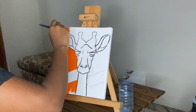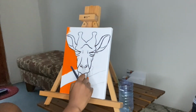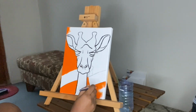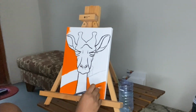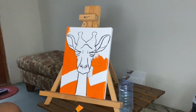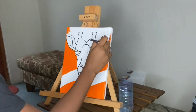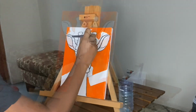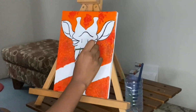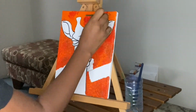So once the outline was done, I went over it with black paint just to make it a little bit more pronounced. And then I started working on the background. I used kind of an orange-red mix as the base of the background, and then went over it with these red, orange, and brown blotches just to give it a little bit of texture. The colors remind me of a typical African sunset kind of vibe, which is what I was going for here.